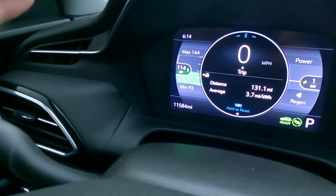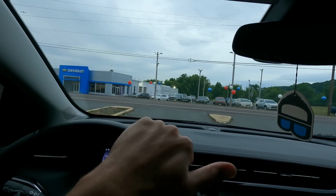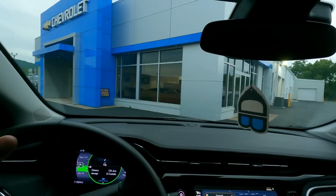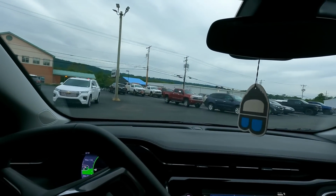Now, the benefit of the app was it sent me to a charger location when I still had plenty of battery left. So I still have 114 miles of range to go. That should be more than enough to get me somewhere that has a charger. I was on the phone trying to figure out what to do. I looked over my shoulder and there's actually a Chevrolet store right here. So I don't know if they have charging, but we're gonna find out. Yes, they do.